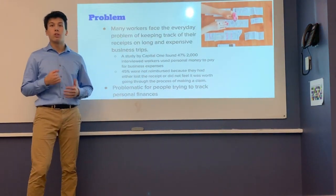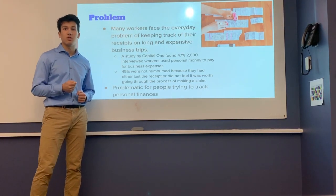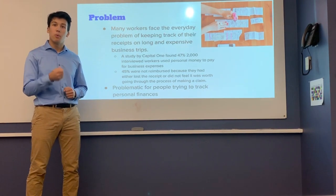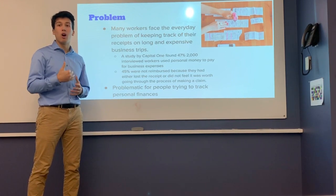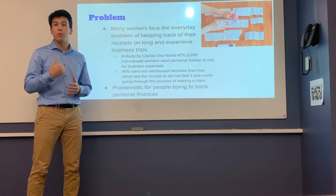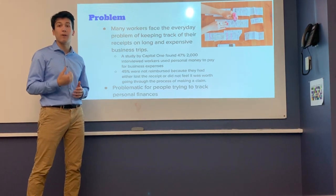Every day, workers face the problem of keeping track of their receipts on long and expensive business trips. There is also a problem when reimbursing money, for businesses don't want to do that because it's too long and the process is too complicated. It's also problematic for everyday people trying to track their personal finances.